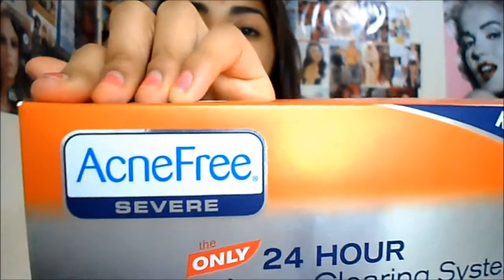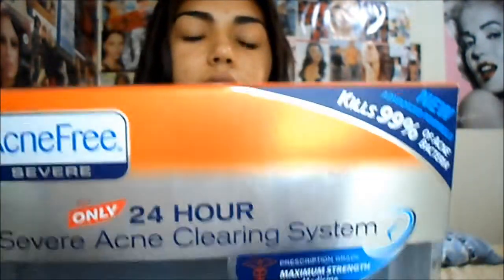I went to Walmart and got the Acne Free Severe system, a 24-hour severe acne clearing system. This is what I used when I couldn't go to the doctor. If you can't go to the doctor, or your insurance doesn't cover the medicines, I would definitely recommend this system. You can get it at the drugstore. It's available to everyone, so that's one alternative if you don't have insurance.